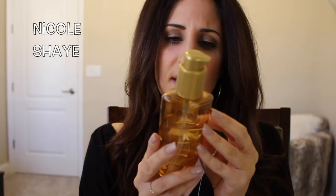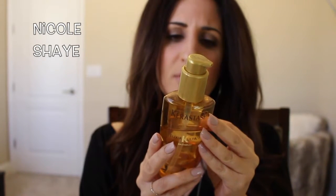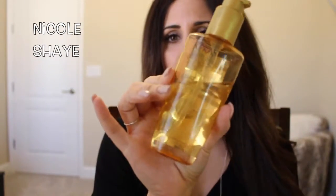And then after I detangle my hair, I go in with the Kerastase Elixir Ultimate. This is the hair oil I was telling you guys about. Again, it's for all hair types. They say you can use it before you shampoo as a leave-in, but I like to do it on wet, towel-dried hair, just from mid-shaft down to my ends, a little bit on my bangs, just to put some moisture into my hair. That's really what I use this for.